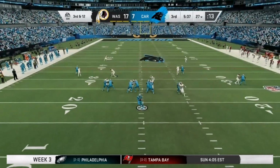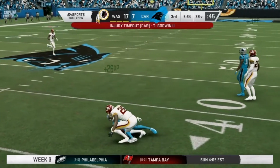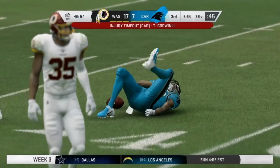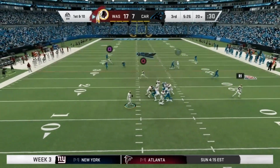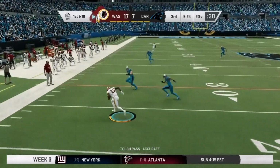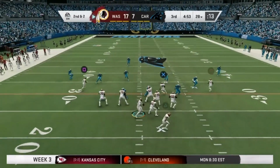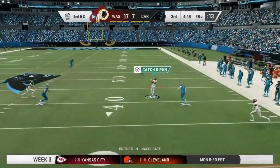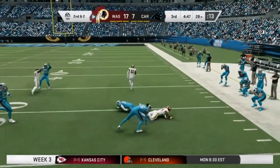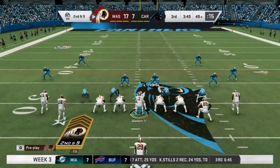So 17-7, and Cam Newton's going to take over with the football. That's going to be complete. Godwin Jr., Godwin the second, whatever you want to call him, but he is injured now, and he will come out of this ball game. So didn't make the 1st down, and now Terry McLaurin shy of the sticks right there, and it'll be 2nd and 2 for the Redskins. He's got Guice, and Guice going to make the play short of midfield, but a 1st down for Washington.